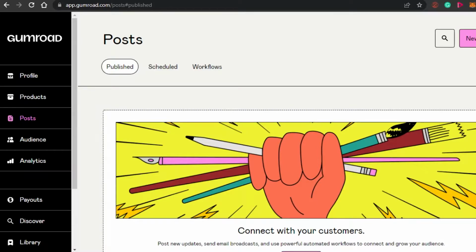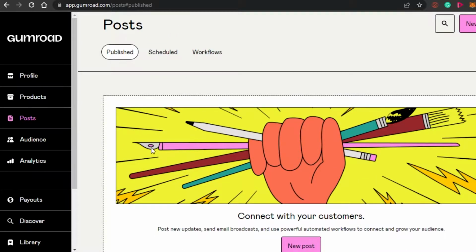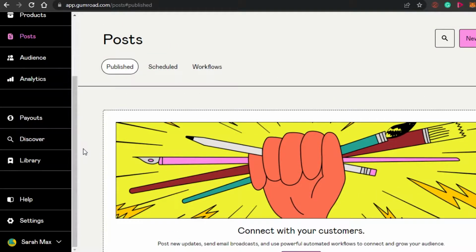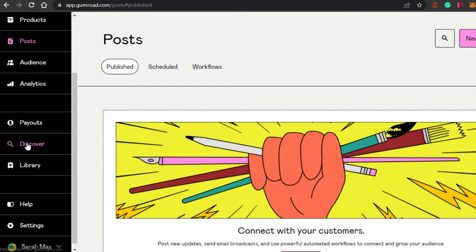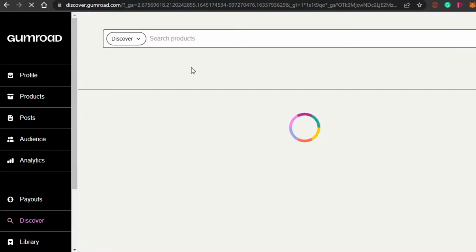If you do not have any idea about Gumroad, it is an amazing platform that allows you to sell your digital products online. Selling digital products on Gumroad is really easy, and the sign up process is really easy as well. You simply come to Gumroad.com, and you can sign up with your Google account, or with your email address. Once you have signed up, you simply create your products.